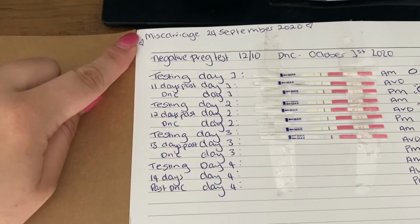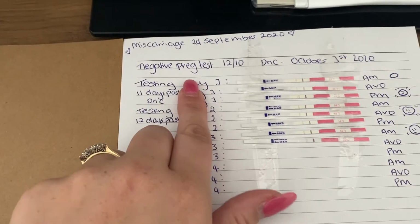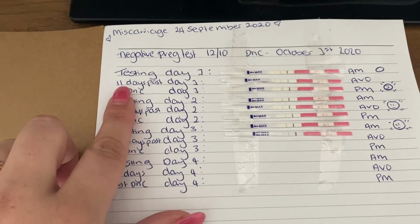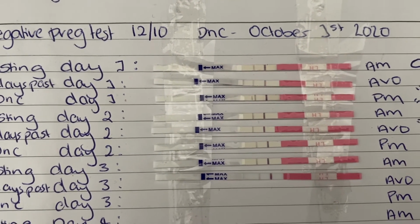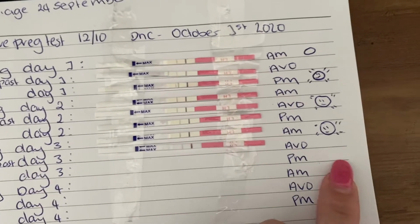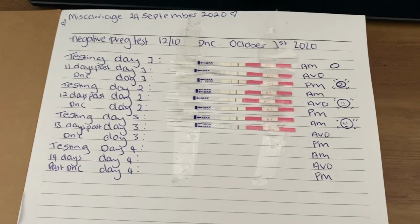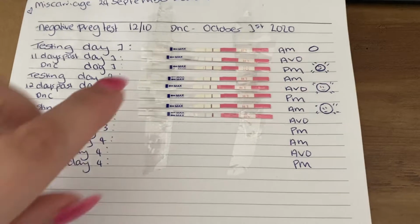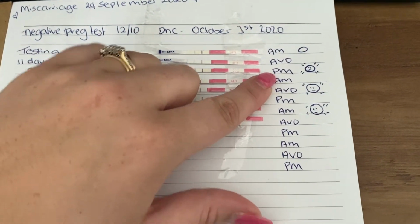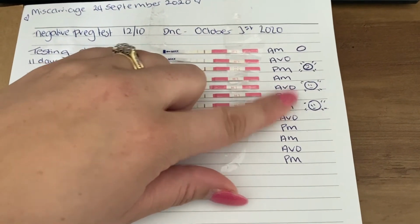So as you can see, I've just written when we had the miscarriage, when I got my negative pregnancy test, when I had my D&C. So this is testing day 1, so 11 days past D&C. So these are all for ovulation. As you can see, they already started quite dark, and they had been quite dark. So the first day I had a 0 on my digital testing machine, which means not fertile. And since then I've had flashies for the last, I'm on day 3 now, day 3 of flashy faces.